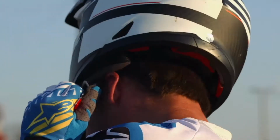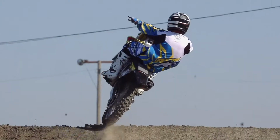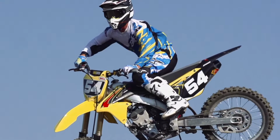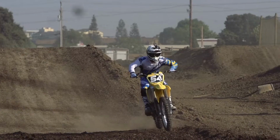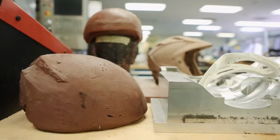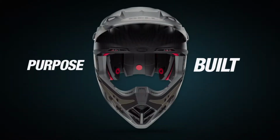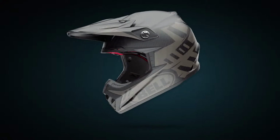This is no place for the timid. Punishing terrain and brutal conditions require athletes with remarkable strength, stamina, and a willingness to overcome fear in the name of breaking boundaries. Equally fundamental to the rider's role in progressing motocross is developing the most advanced head protection available. Introducing the Moto-9 Flex, a helmet purpose-built to provide progressive energy management during low, mid, and high-speed impacts.